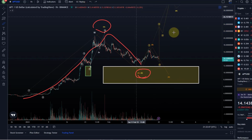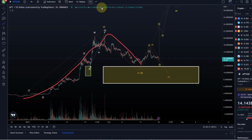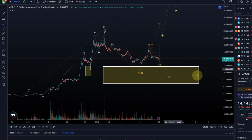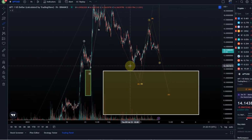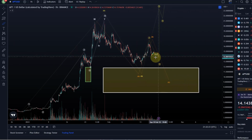Okay, to do this in this particular wave structure, we need to hold obviously the low of the wave 2, and this was here at 1235. This is absolutely relevant, otherwise this 1-2 setup will be invalidated.